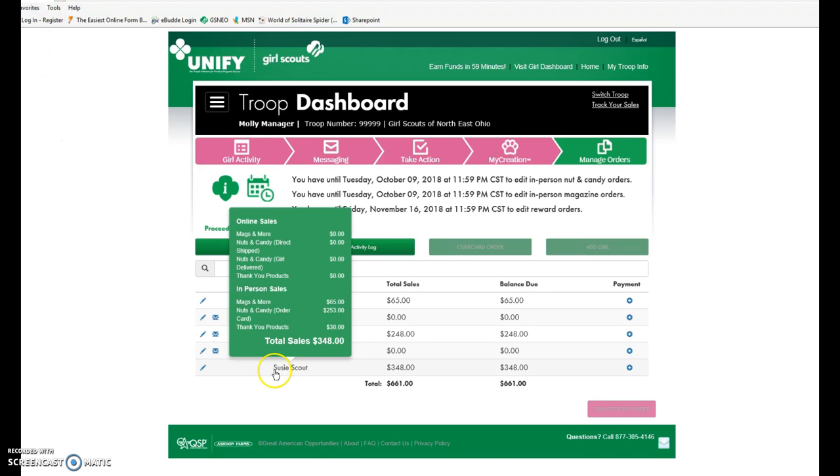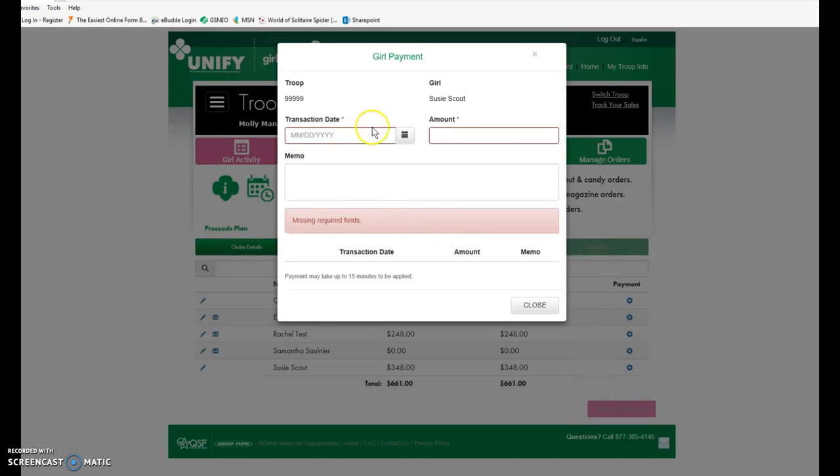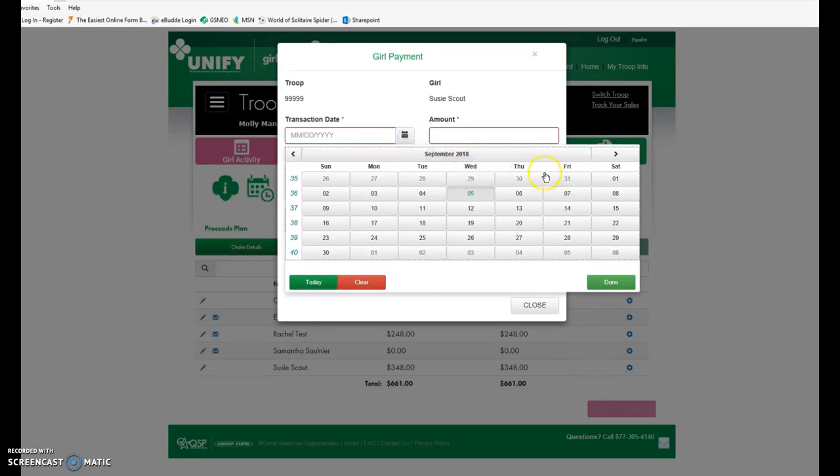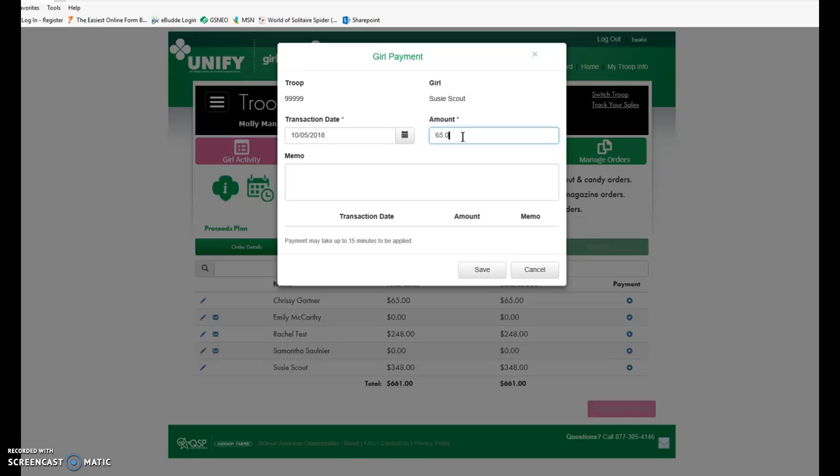If they have a magazine order form, you want to enter the dollar amount the parent has repaid you. On the payment column, hit the little cross. You need to use the calendar to select the proper date. If you just type in the order, the system will not acknowledge it. Enter the dollar amount you received for the paper magazine orders, and enter magazines in the memo section.